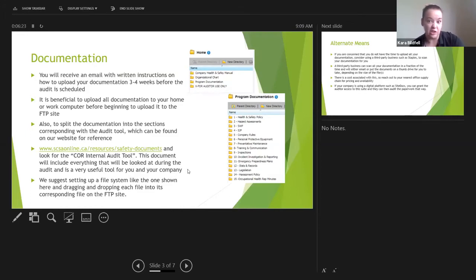And then, like I said, you can just save them on your local computer under, say, number 2 hazard assessments, and then literally drag and drop that into the FTP site itself.